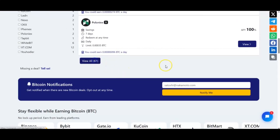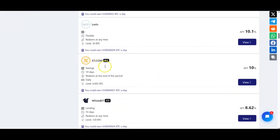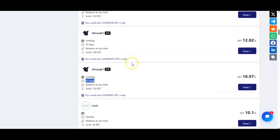Be careful where you put your coins, guys. For example, I would not recommend xt.com. They stole my Casper. So yeah, keep that in mind. There are limits and things too. You can see if it's flexible or 20 days. I'm personally not trying to do more than 30 days. Honestly, maybe 60 in some cases. But yeah, I don't want to get locked up and not be able to sell when it's time.